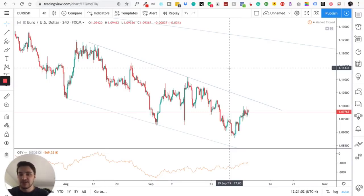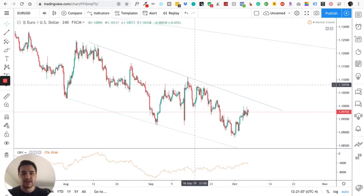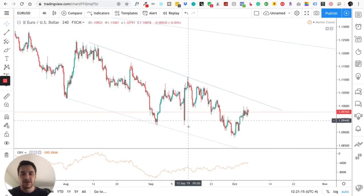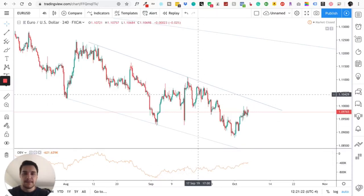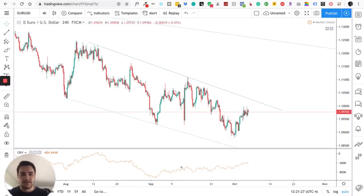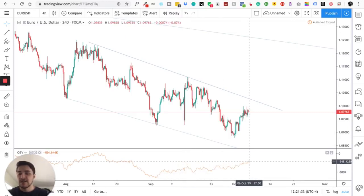So right now we see divergence. Euro USD, let's start from right here. Starting from here, Euro USD is going down, but the OBV indicator is going up. If you start right here and drag your cursor all the way down, this represents the price action up here. Pretty simple. From this spot, Euro USD is going down, we're in a downtrend, while the OBV indicator is going up, in an uptrend. Remember what I said before: if you're in a downtrend and you see divergence, you place a buy.